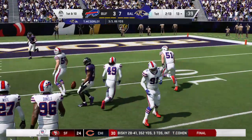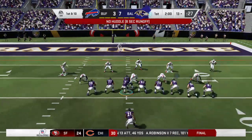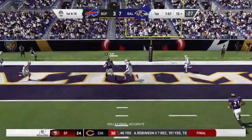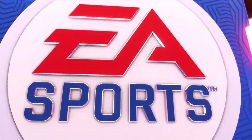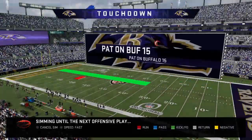And they'll work it inside the 15-yard line before it's all said and done. It's a pickup of 11 and a Baltimore first down. Got a man, it's caught for a Ravens touchdown. Mark Andrews.